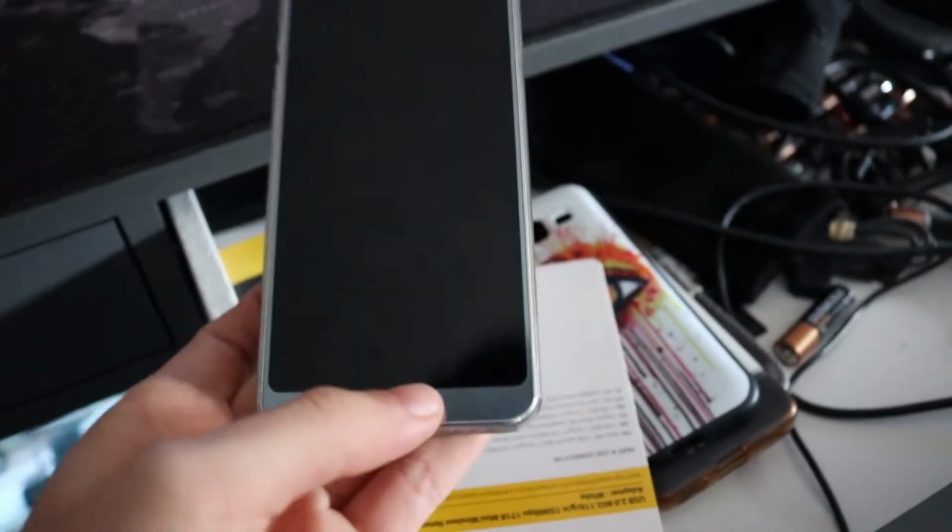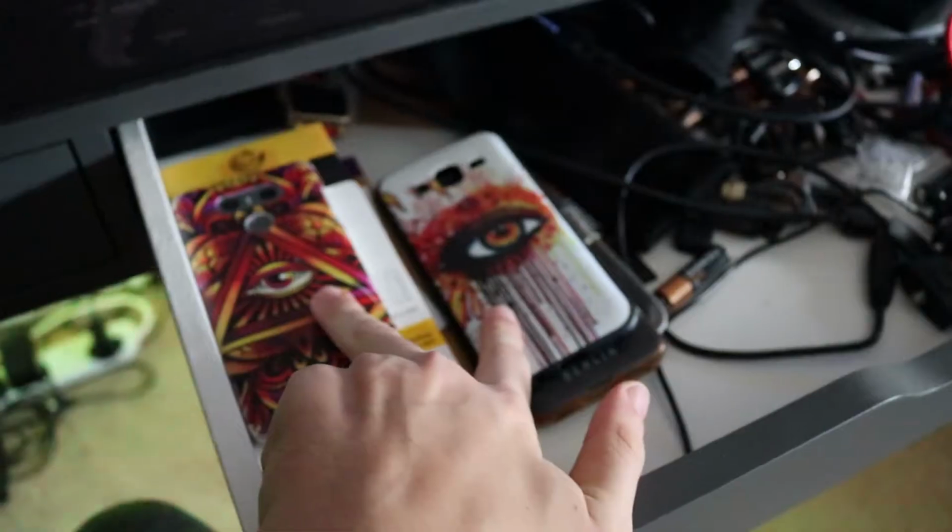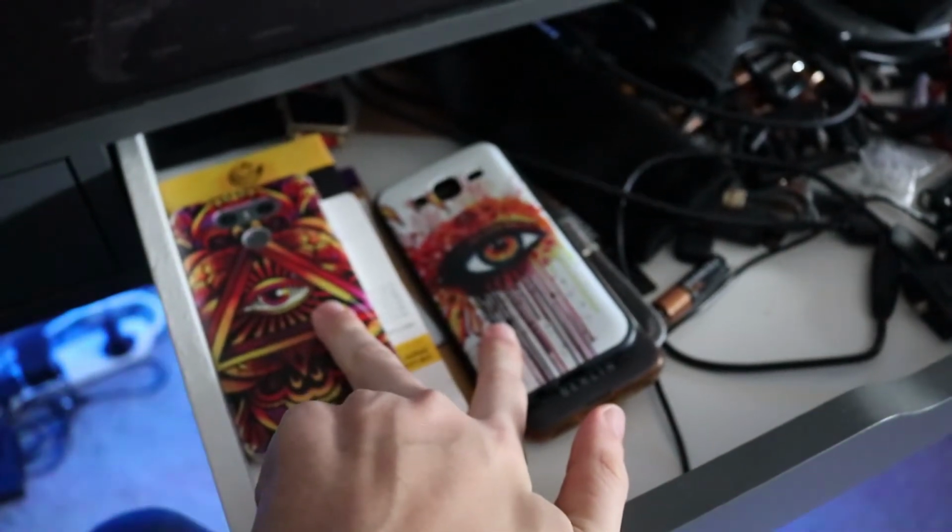Mainly just full of batteries to be honest, from when I had an Xbox and had to power the controller. This is an old phone, this is an LG G6, completely destroyed. Dropped my iPad on it, which is quite comedic to be honest. You can tell I kind of had a theme going with the phone cases I had.